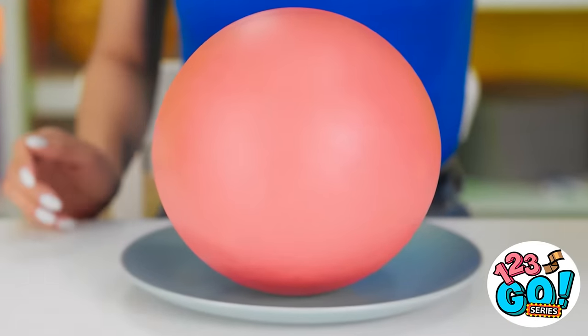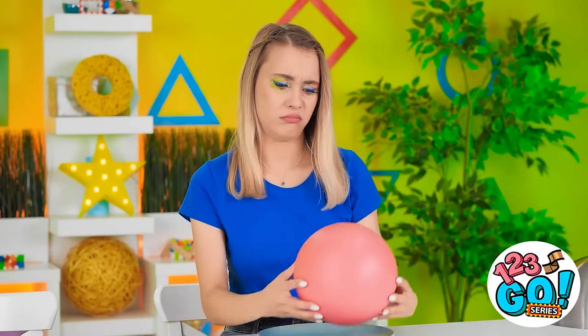Maybe I've got some honeycomb in mine, too! What the heck is this? It's not a balloon. Or a rubber ball. Hey! There's something inside!